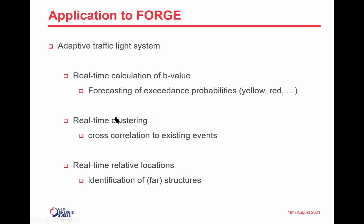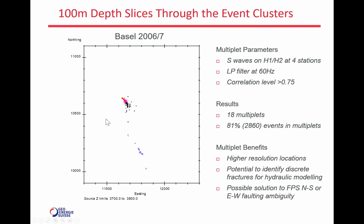And what I mean by this, you can see applied on the next slide. So here I show a processing work of Ben Dyer. This has been done after Basel, but now we want to do it in real time. What you see is depth slices from top to bottom through the reservoir. Now I go 100 meters deeper, and here you see the clustering and what it can do. Here you see the different clusters in different colors, and you see that they already align very well. So this is very precise, and you can see, okay, maybe I'm stimulating a structure here.